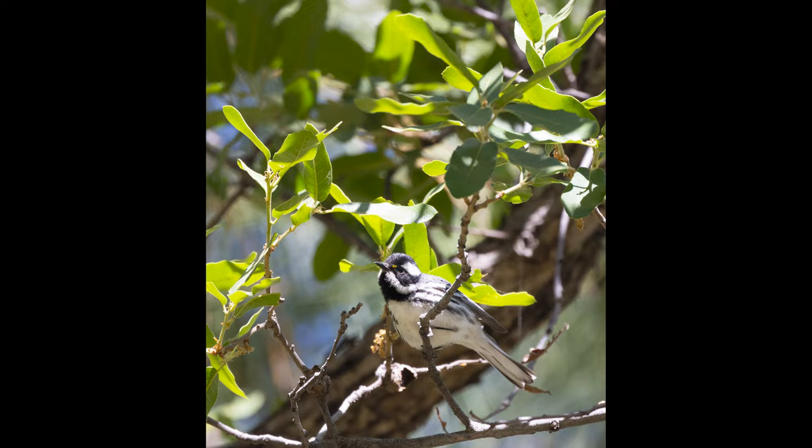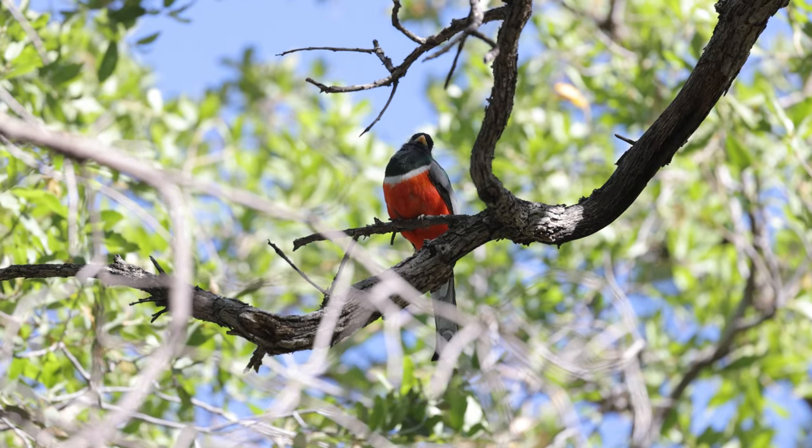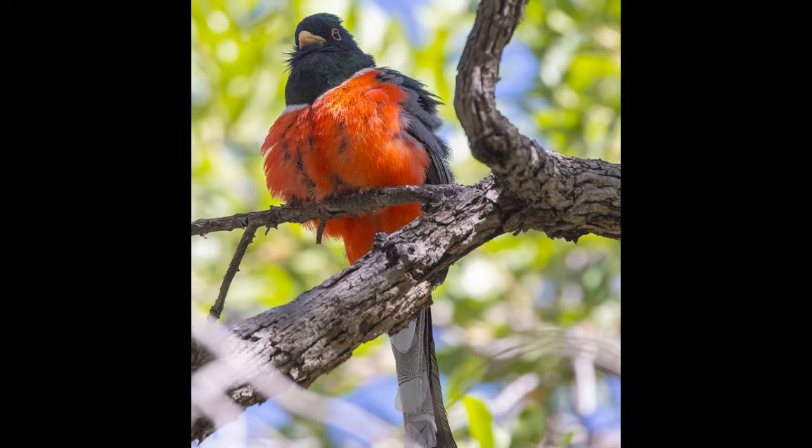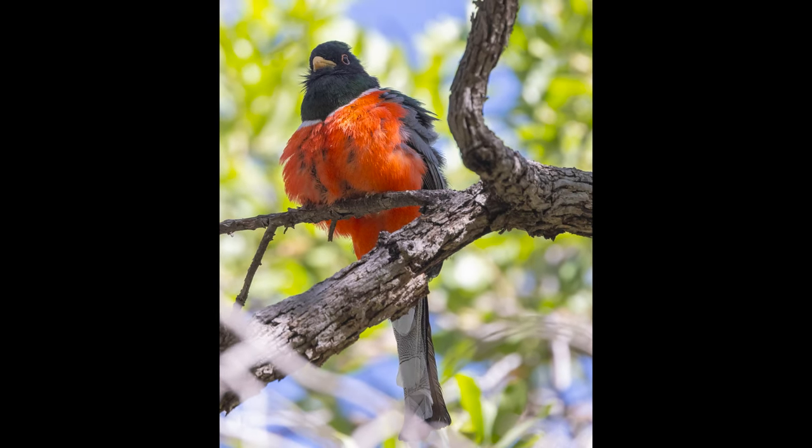We were just walking this trail. I was shooting a black-throated gray warbler, which was fantastic. And then all of a sudden we heard the trogon call. And then it popped its head out of a thingy and I filmed it and then I shot it in the face. And I just don't think I could be happier.